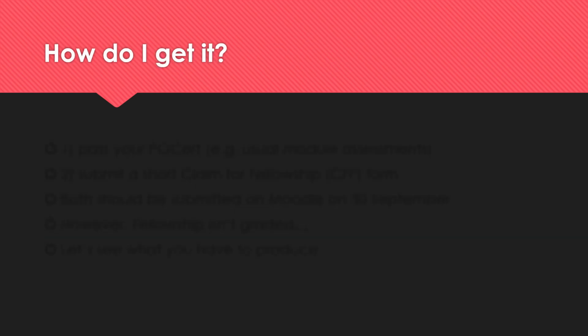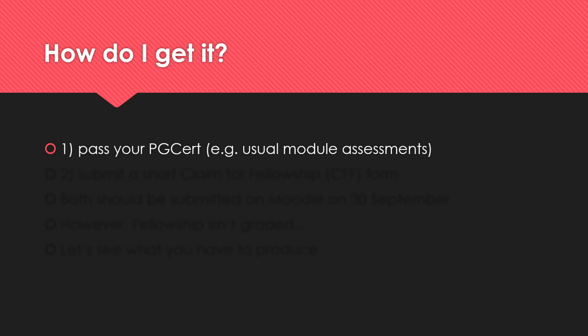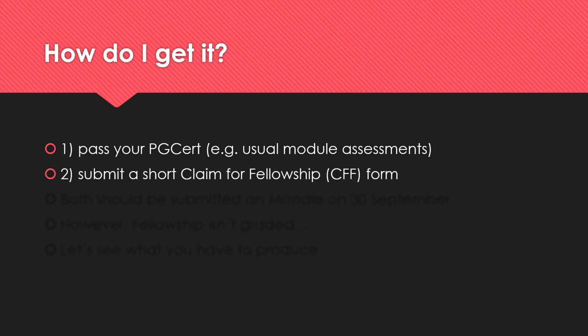So, how do you get fellowship? Well, firstly, you do have to pass your PGCert. That's the non-optional bit. And as you know, you have 2 sets of module assignments coming up. So that's PGO2, Linking Theory and Practice, and PGO3, Action Research Project. Alongside that, to get your fellowship, you'll need to complete what we call a Claim for Fellowship, or CFF, form. I'll show you what that looks like in a sec, and we'll have a go at completing one. But essentially, it's just a short Word document that is drawing on the evidence and some of the narrative that you're giving within your module assignments.